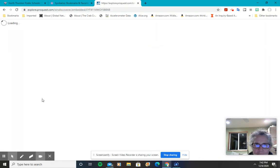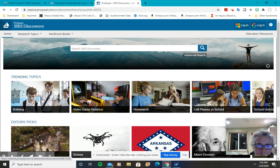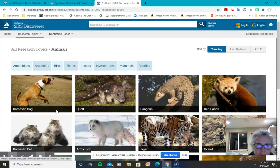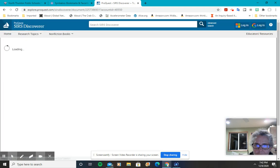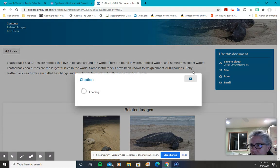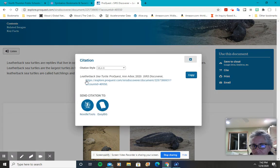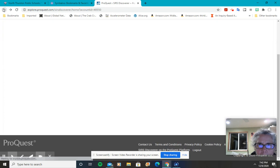Remember we talked about how you need to cite where you got your information from? So if you end up using this database, let's go back to animals. Let's go back to leatherback turtles because they're cool. Okay. So over here, use this document. There's this little thing for cite. So your last slide should be this information. And to copy this information, you just push copy and then paste it right into your slideshow. Okay. Now let's go back and look at the other database real quick.